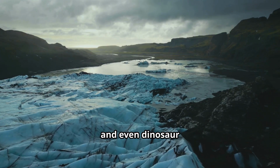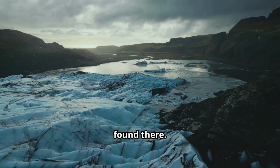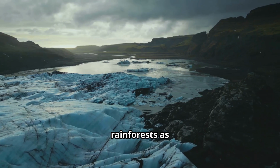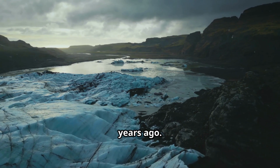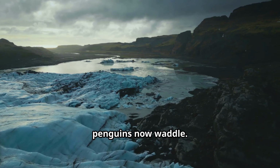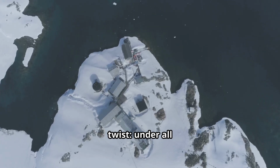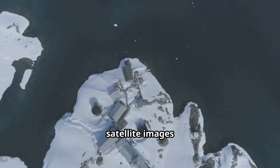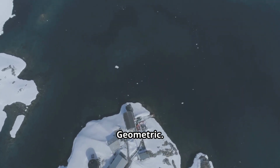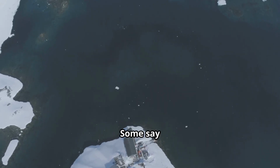Fossilized plants, trees, and even dinosaur remains have been found there. Some scientists say parts of Antarctica were covered in rainforests as little as 90 million years ago. Imagine palm trees swaying where penguins now waddle. And here's the twist. Under all that ice, satellite images and ground-penetrating radar have revealed shapes, geometric, triangular, some say unmistakably pyramid-like.